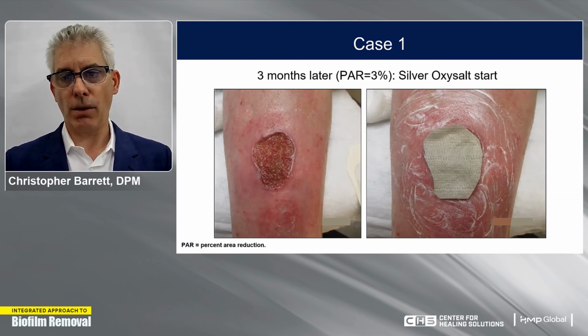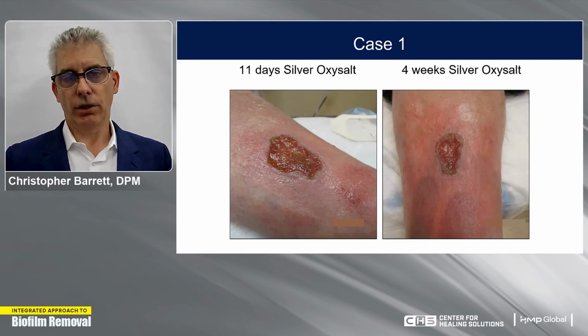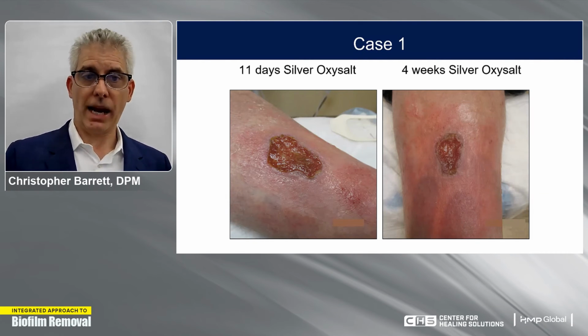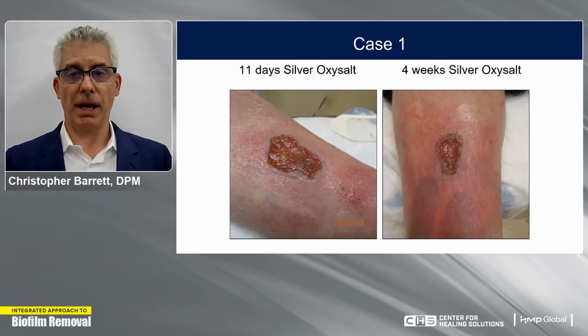This is day 11, after starting silver oxysalt. We see the wound is more moist. The granulation tissue looks a little bit more robust. The peri-wound erythema has decreased. So we changed our dressing selection, which obviously helped protect the patient's skin better.